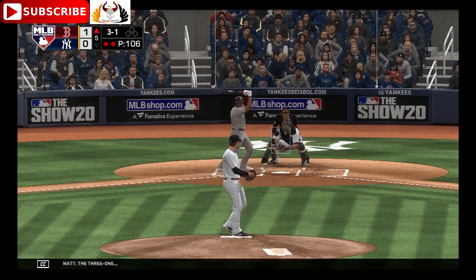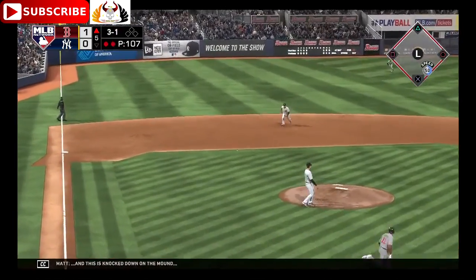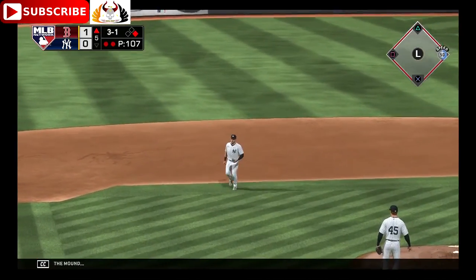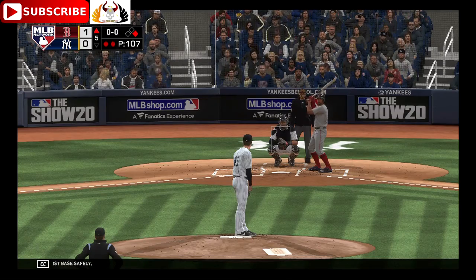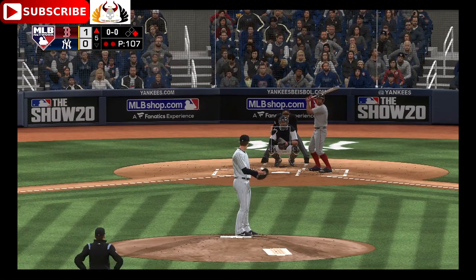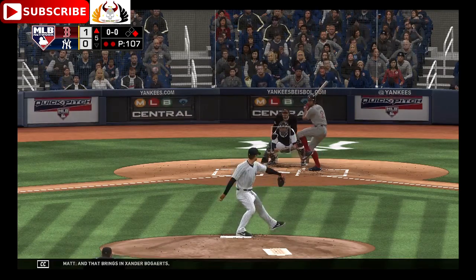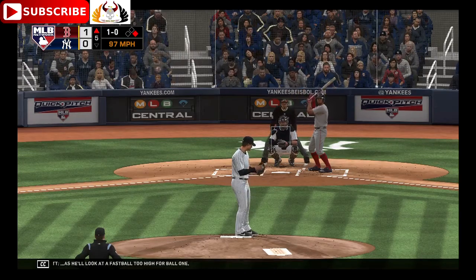The 3-1. And this is knocked down on the mound. And they'll have no play as he reaches first base safely. The batter, number 2, shortstop, Xander Bogaerts. And that brings in Xander Bogaerts as he'll look at a fastball too high for ball 1.